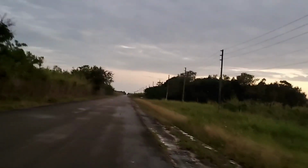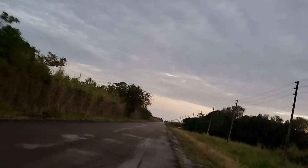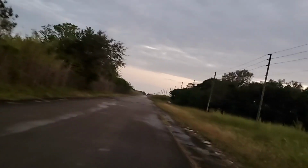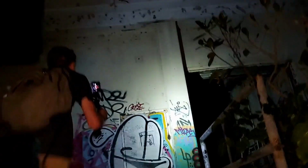Hope there's no gators up here. I think I see somebody walking up here. Yeah, I heard it. Sounded like somebody dropped the body. No, that's not it. It's a dead end. What is that light? We might. I hope we don't have to go swimming.